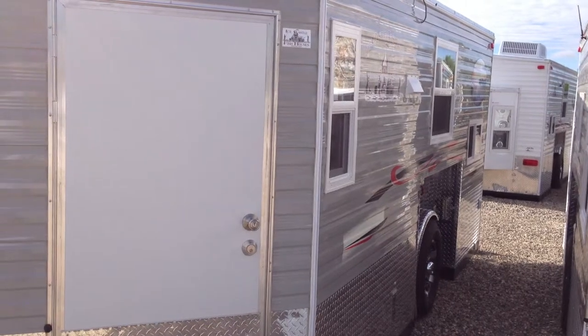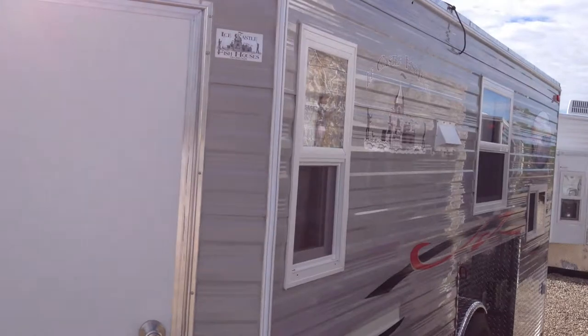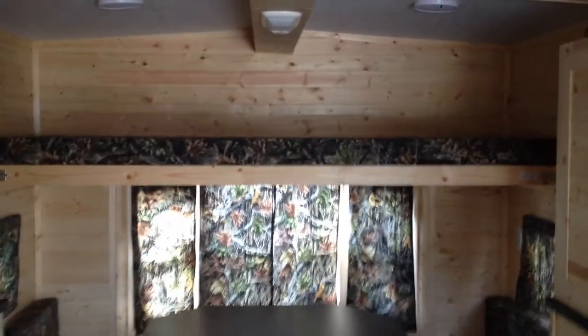Lake of the Woods is very popular. I would be surprised if you haven't seen one yet, but for those of you who haven't, here we go. We got a door in the front. This comes complete with a 48-inch dinette in the back. Has a bunk that goes over top of the back.